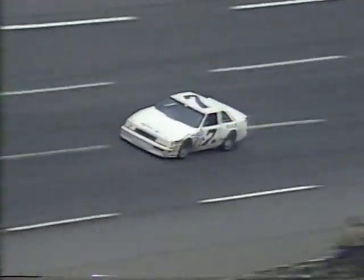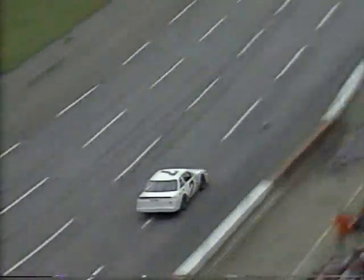We'll be giving you more of the great action, and it is fantastic here at Rockingham for the Goodwrench 200. But first, we have to break for these messages. Don't go away.